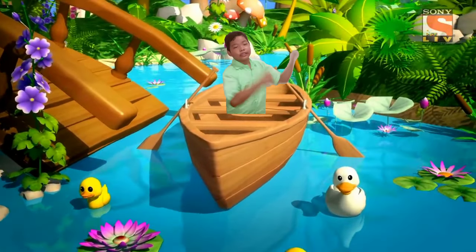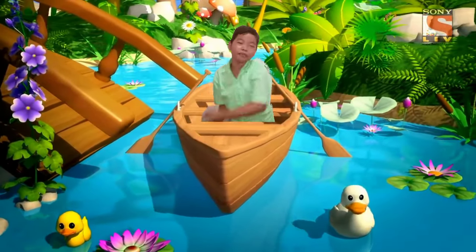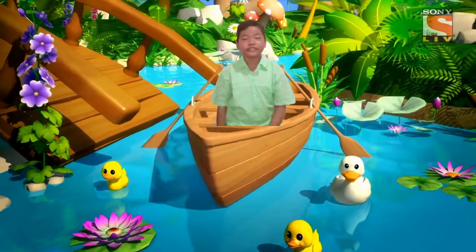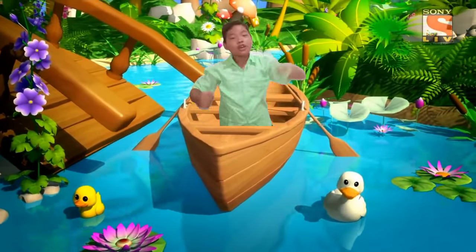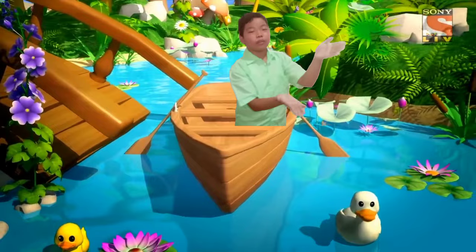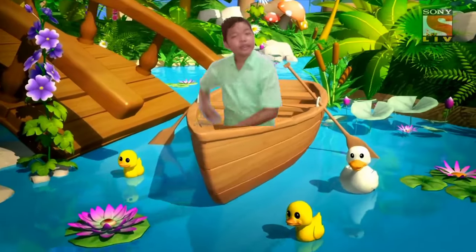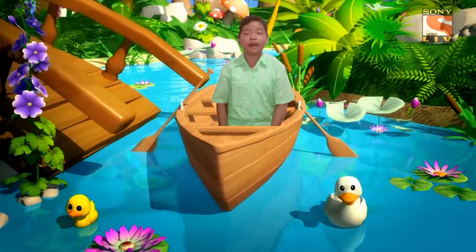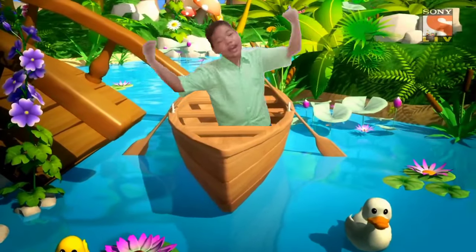Robo boat, paddling down the stream. Grateful to the robotics, life is like a dream. Robo boat, paddling down the stream. Grateful to the robotics, life's like a dream.